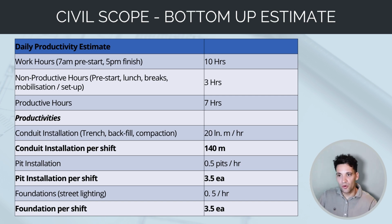Like we know a crew from past project data can install 20 meters of conduit per hour. Because we've got 7 productive hours per shift, this equates to 140 meters per shift. For our pit installation, a crew can do half a pit per hour, so it takes them 2 hours to install a pit. And for our foundations, again, they can do half a foundation per hour. It takes them 2 hours to do a foundation. So we can do 3.5 foundations per shift and 3.5 pits per shift.